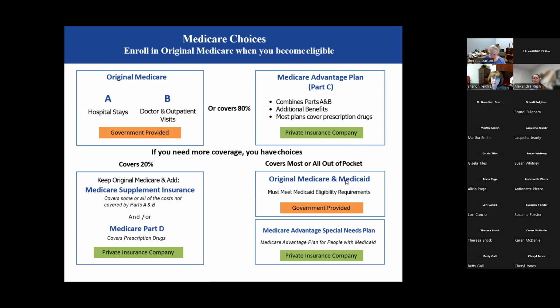If you're on an Advantage plan, sometimes you can move to a Special Needs Advantage plan. I just worked with a client, however, who has an Advantage plan and they're moving into a nursing home. You've probably heard a lot of nursing homes and rehab say, hey, you have to get rid of your Advantage plan. You need the original Medicare. Well, let's think about that. If you're in rehab and you drop your Advantage plan, you're going to have copays that you have to pay. So how are you going to afford that? And that's where the Medicaid very often can also come in and cover those copays.